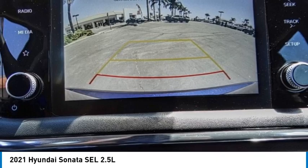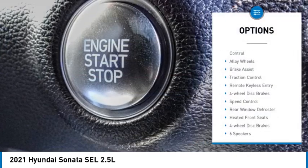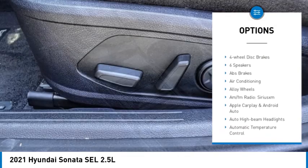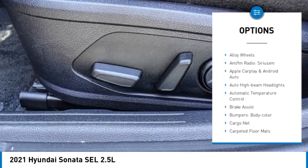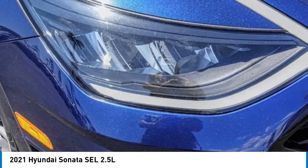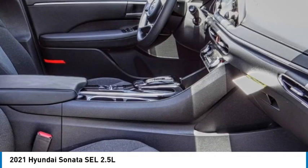Here are some of this vehicle's great options: electronic stability control, alloy wheels, brake assist, traction control, remote keyless entry, four-wheel disc brakes, speed control, rear window defroster, heated front seats. This beauty will make even your house keys jealous. Drive it today.